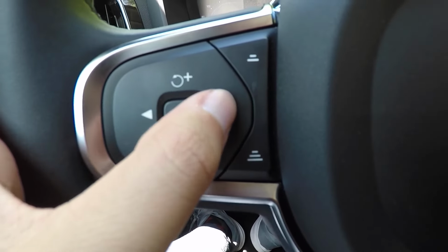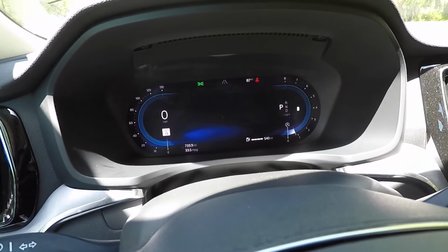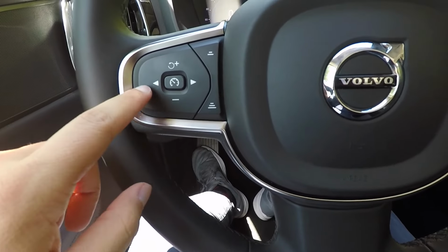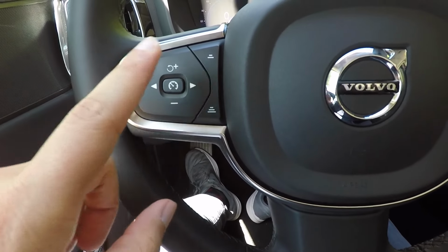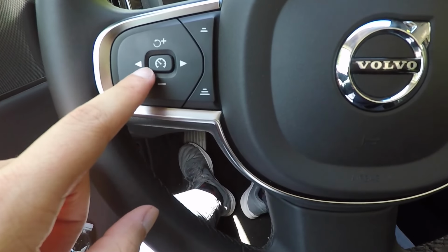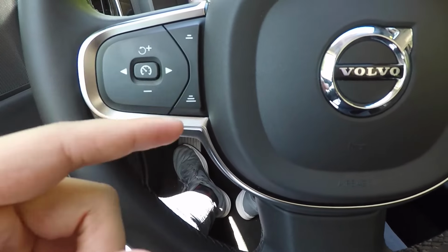So this one here, left, right? It does not do anything. I think if you have adaptive cruise control, you can cycle between using regular cruise control or adaptive cruise control, or maybe there could be a couple other features that you can switch left and right. But in this car, they don't do anything.